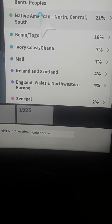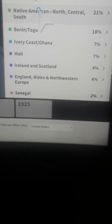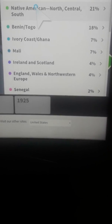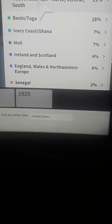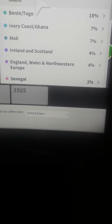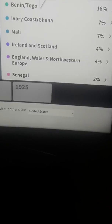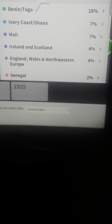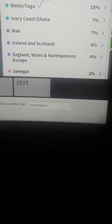Okay, so the next one is Benin and Togo at 18%. I know Benin is next to Cameroon and Nigeria as well. So it's on the west coast of Africa, and it's a higher percentage than I previously had. The next one is Ivory Coast, Ghana. Ivory Coast, Ghana, I had at 14% on the previous results, so it actually went down to 7%. Now, also, Mali is the next one. Mali is at 7%. I believe before I only had like 2%, so that actually increased on my results.